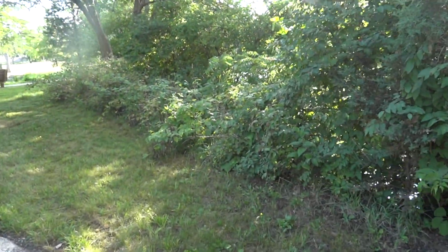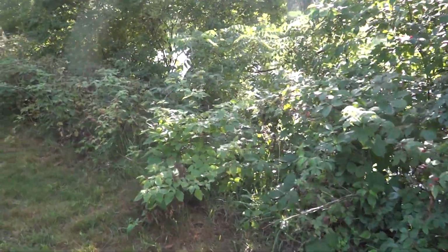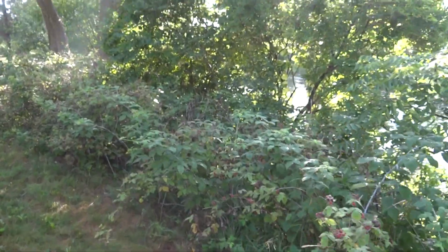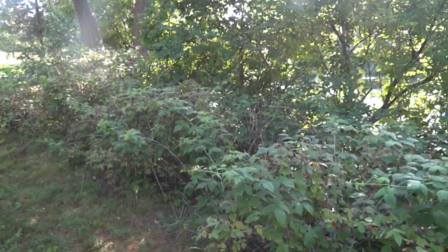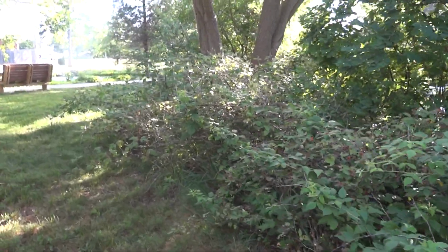So this is the main area where I pick raspberries, right along the river here. And there's plenty to share. And I'll be picking as soon as I'm done here chatting with you.